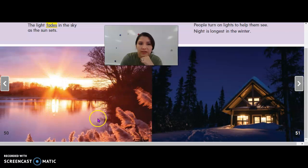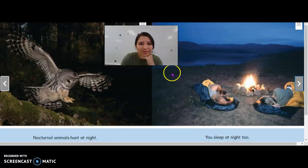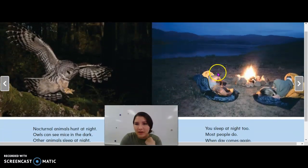I wonder if this is a sunset or a sunrise. Sometimes it's a little bit hard to tell. I bet whenever we start reading, we might figure that out. This, though, does this look like daytime or nighttime? Nighttime, yes. Good job.